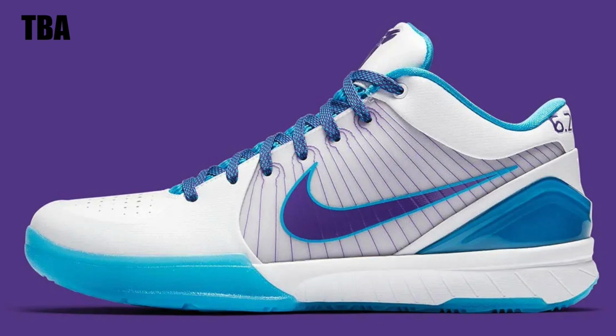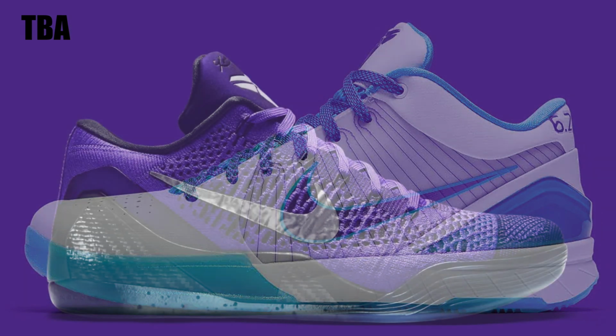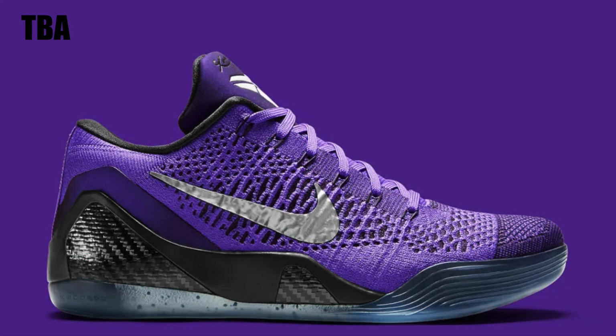And then you have the Kobe 9 Elite Low in the Moonwalker colorway. This was a very popular colorway when it first released back in the day, and it looks to be releasing here again in 2025. You basically have an all over Flyknit purple kind of upper with a silver swoosh, kind of a black midsole with the black carbon fiber.